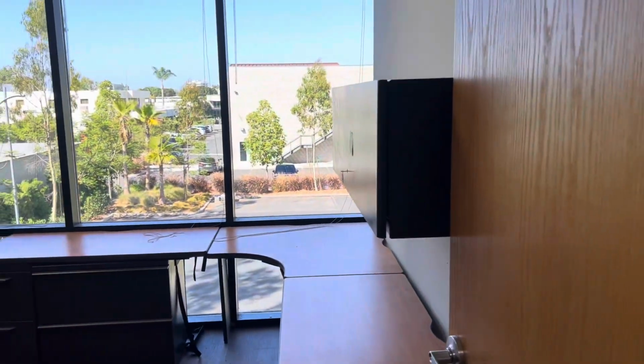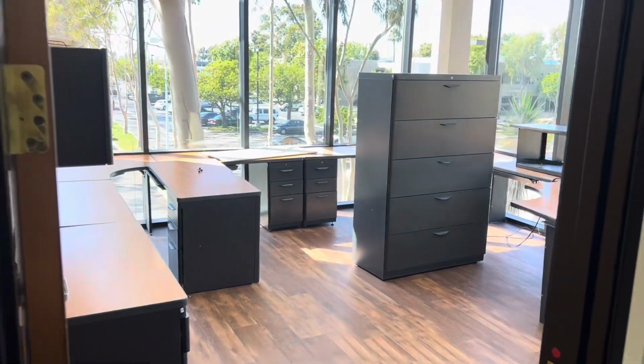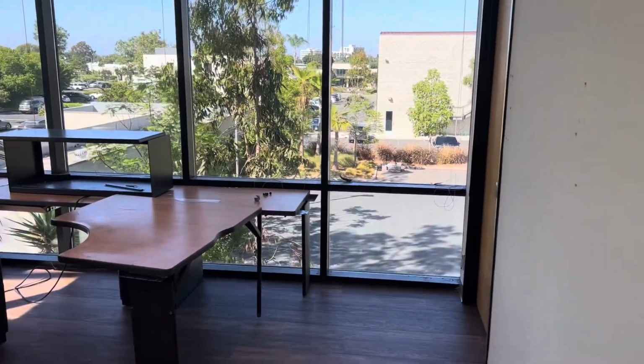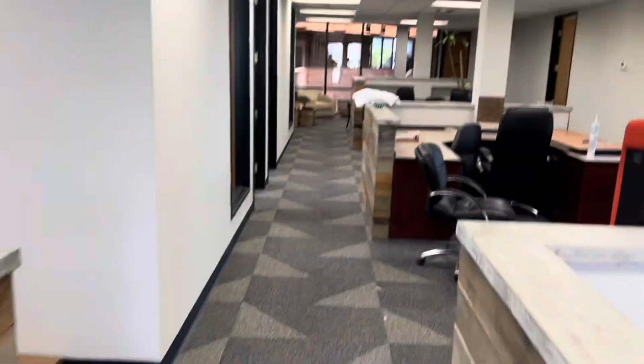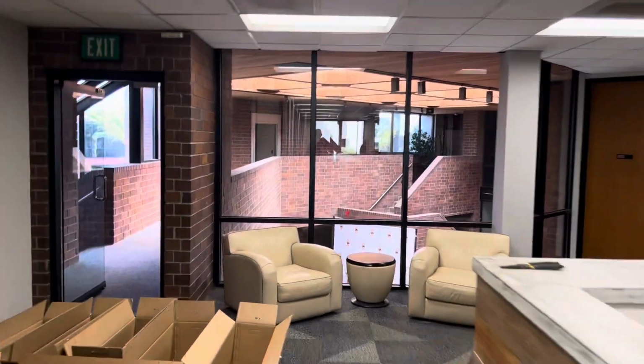And what's the square footage of most of the offices, do you think, Nick? It averages between 120 to 250 square feet. 120 to 250 square feet per office. All right, so this is the office area. So now we showed you guys the upper floor, the top floor, second floor. Now there's bathrooms right here on the upper floor as well.